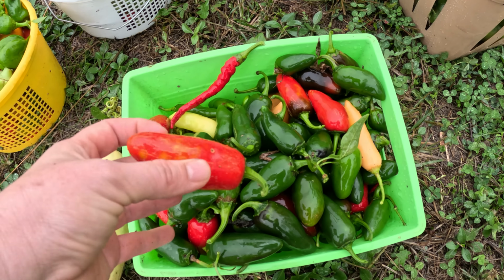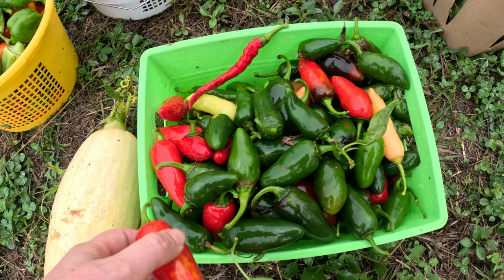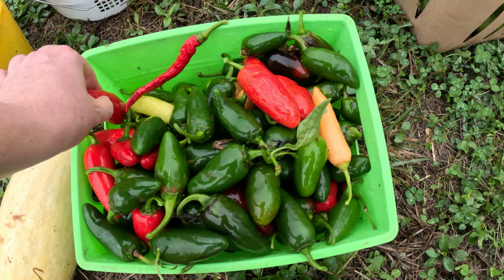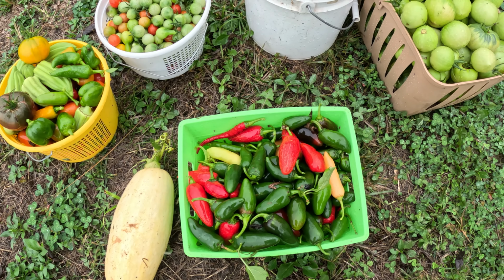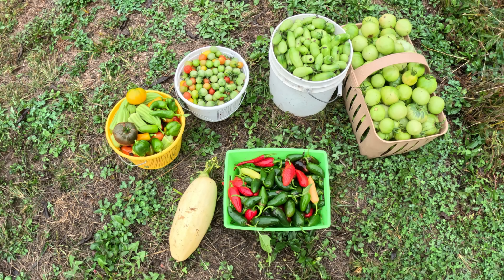And then I'd like to maybe try to do chipotles with the red ones. I've never done that. So a chipotle is a fully mature red jalapeno that has been smoked. So I don't know, might attempt something with that. If you've ever done that and have any suggestions or whatever, I'm open to that too.